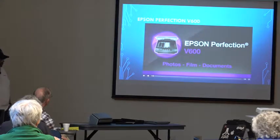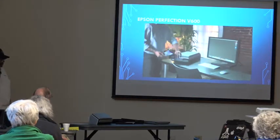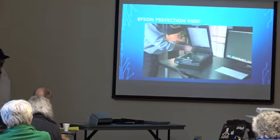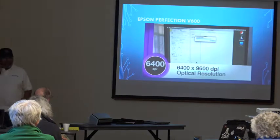Perfection V600 color scanner delivers extraordinary quality and versatility to those who demand superior performance for their home, office, or school. You'll receive amazing imagery production.